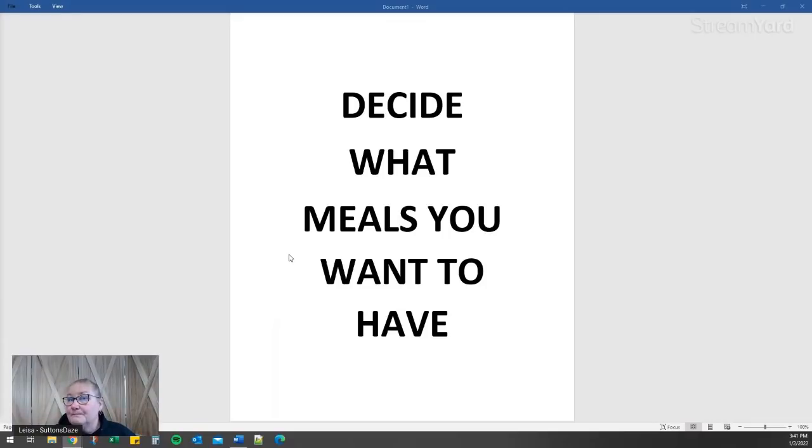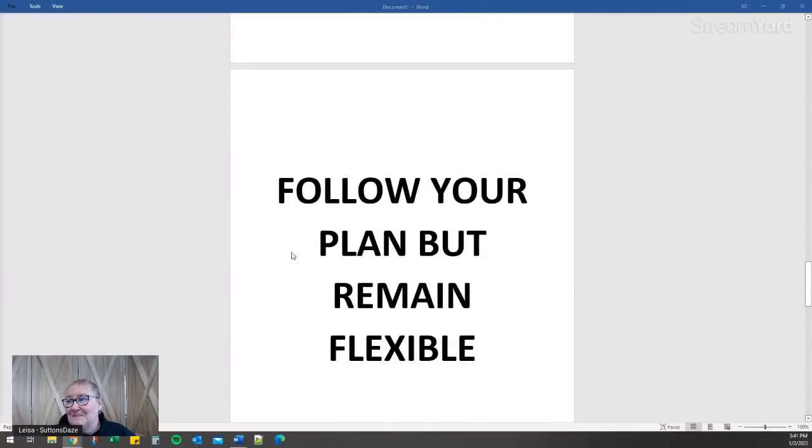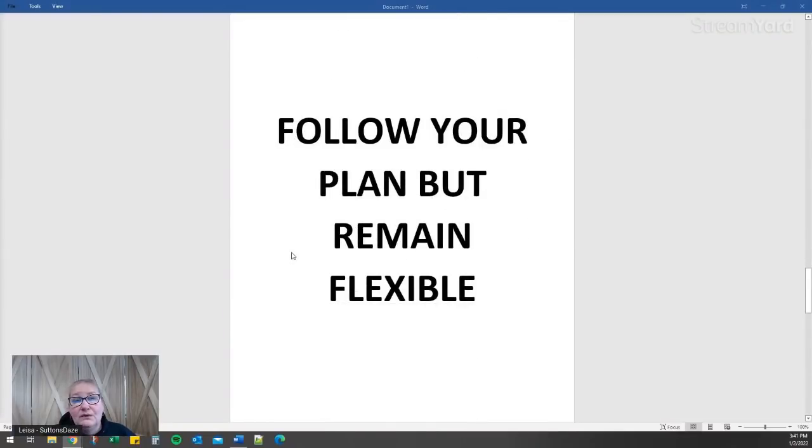It helps to know what's in your pantry. Remember to follow your plan, okay? But be flexible. This is not written in stone. This is not one of those things, do or die, right? No. You're going to plan out that menu around what's in your pantry, and you're going to plan it around your weekly schedule.